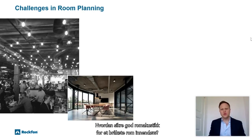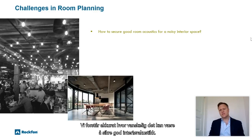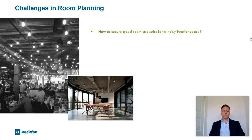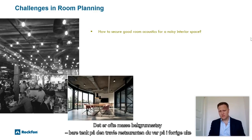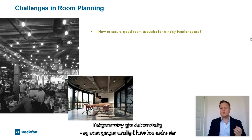How to secure good room acoustics for a noisy interior space. We understand just how tough it can be to secure good interior acoustics. Often there's a lot of background noise. Just think about the busy restaurant you were in last week, your child's classroom, or that meeting room you've just been sitting in. Background noise makes it difficult and sometimes impossible to hear what other people are saying.